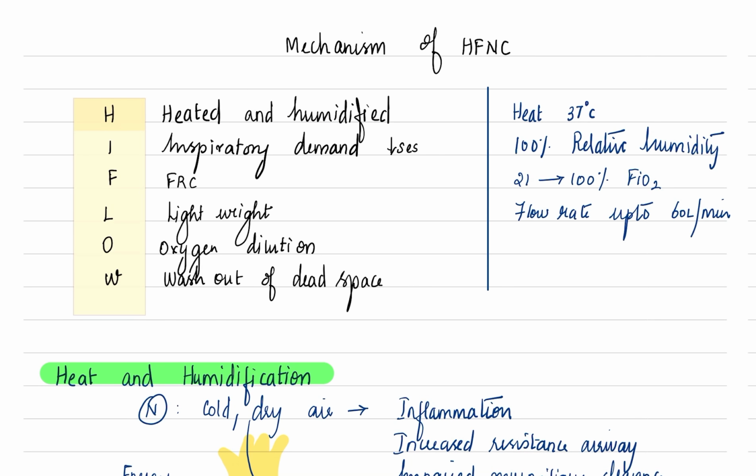So normally what happens, you take in air, you heat it, you humidify it, and then it goes into your lower airways and your alveoli, right? But in a sick patient, they are breathing too fast and too hard for their own good. And on top of that, they have to expend energy not only for this increased work of breathing, but also for humidification of this air. So that's an extra energy demand on them.